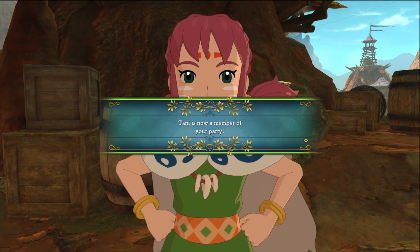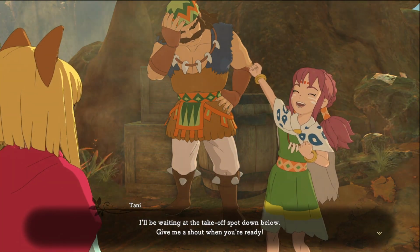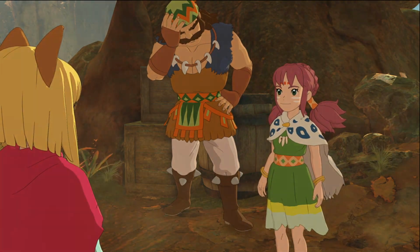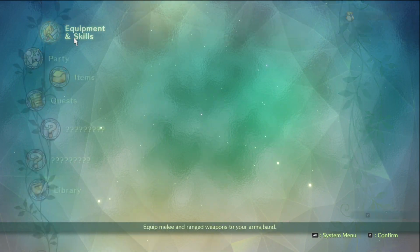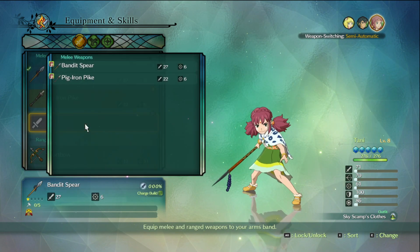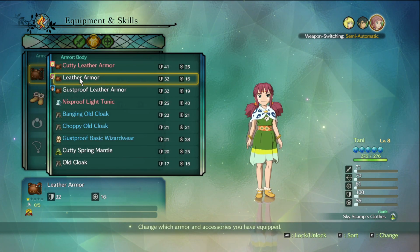Nice, Shanti is part of the team! I'll be waiting at the takeoff spot down below. Give me a shout when you're ready. Nice, nice, nice. That also means we need to look for some equipment for her. We need a third spear, of course.